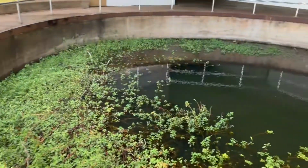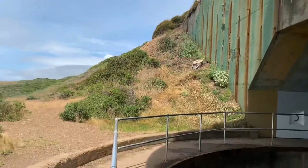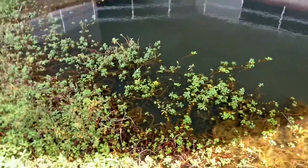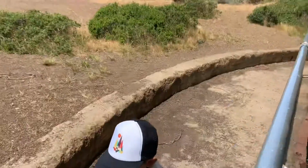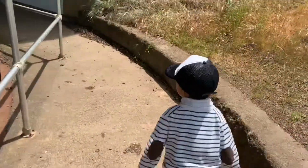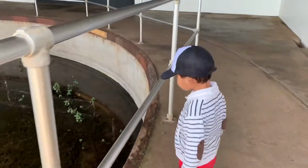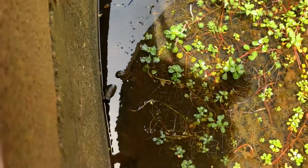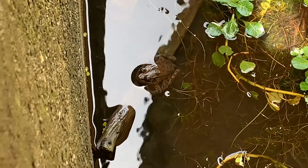Here's the pond. It's in the middle of an old bunker, or an old structure that was constructed long, long ago in the mountainside. And it's filled up with water and plants and some very special creatures called amphibians. Bear, can we find one? I saw one here. I see a little frog right there. There we go. I see a frog.